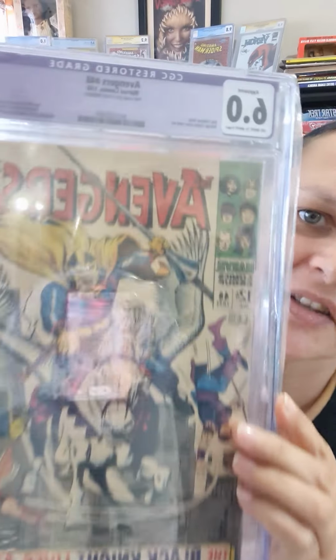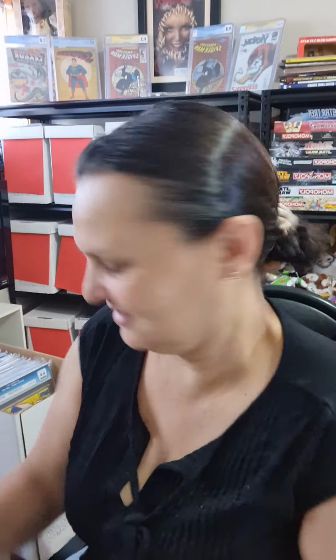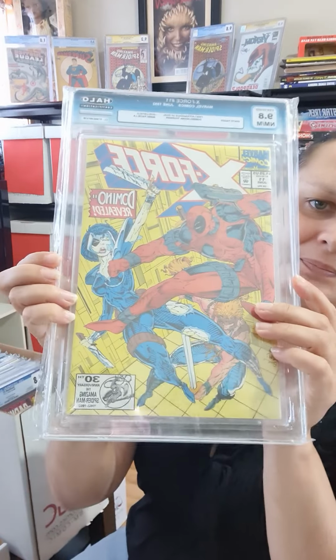Oh, Dane Whitman becomes a new Black Knight. Avengers 48. Someone's tried to restore this. That's why it's got a purple label. First appearance of the real Domino, Nina Thurman. X-Force 11.